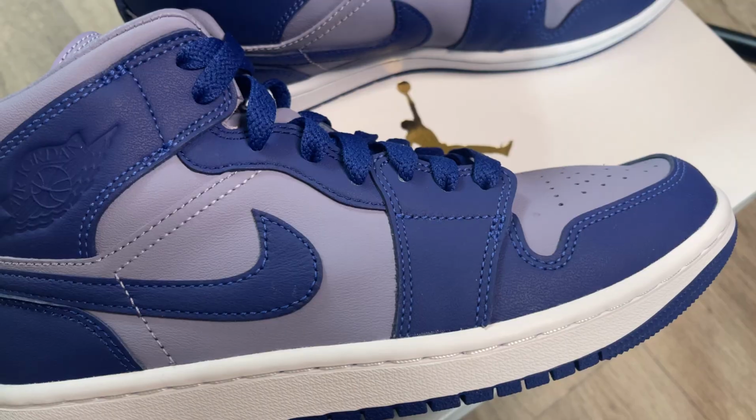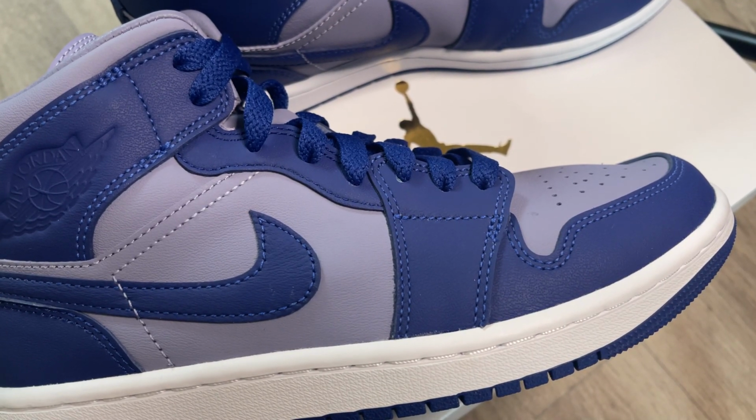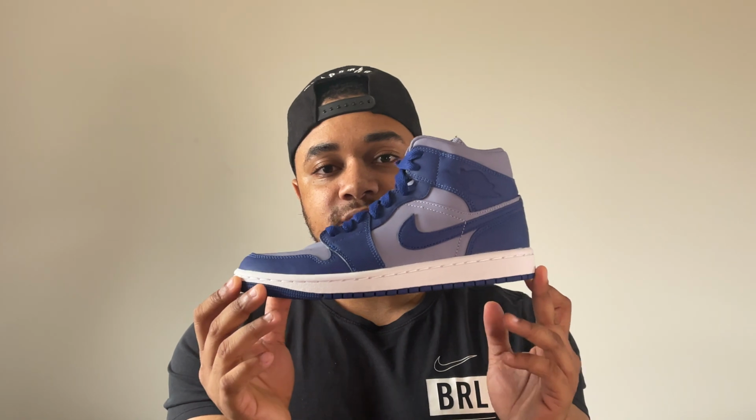The materials on this are pretty decent. There's leather all over this shoe. Every single panel on this shoe is all leather. The inside, the insole is all leather as well. I think it's just one of those shoes that you had to get. This is an SC model as well, so obviously the price point is a little bit higher, but I am a huge fan of this shoe. It's very nice. The colorway is banging as well. You can't go wrong with a pair of these mids.